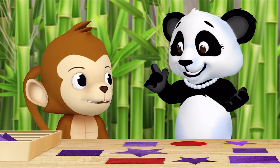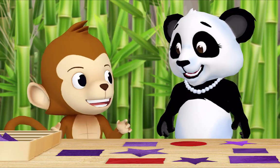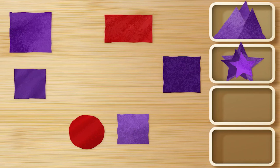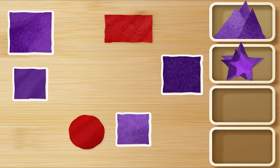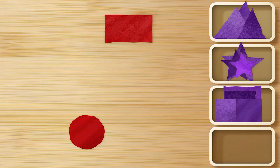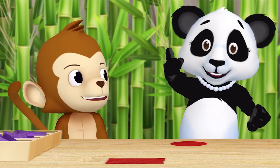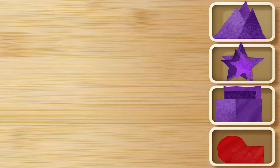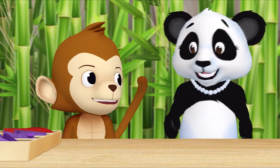Thank you, Monkey. Now, let's gather all of the purple stars. Okay! Here. Here. And here. Splendid! Should I look for purple squares now, Ms. Panda? That's a good idea. Okay! Here, here, here, and here. Great! And what's left? Two red shapes. Okay, let's put both of them in their own box. Okie dokie! No more shapes! Thank you so much, Monkey.